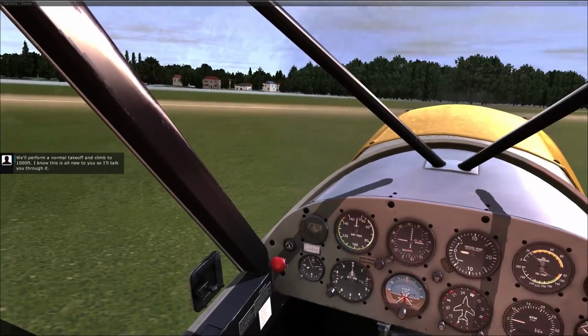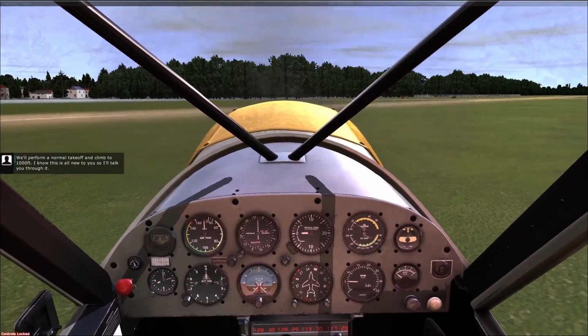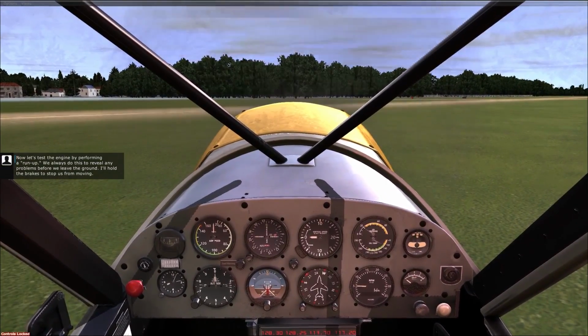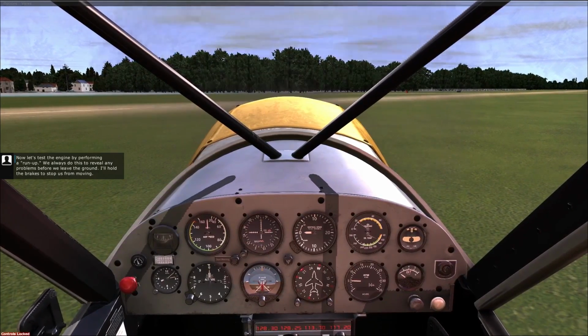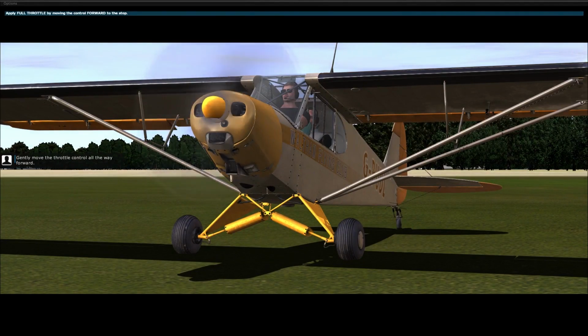We'll perform a normal takeoff and climb to 1,000 feet. I know this is all new to you, so I'll talk you through it. Now let's test the engine by performing a run-up. We always do this to reveal any problems before we leave the ground. I'll hold the brakes to stop us from moving. Gently move the throttle control all the way forward. There we go. Throttle coming up.